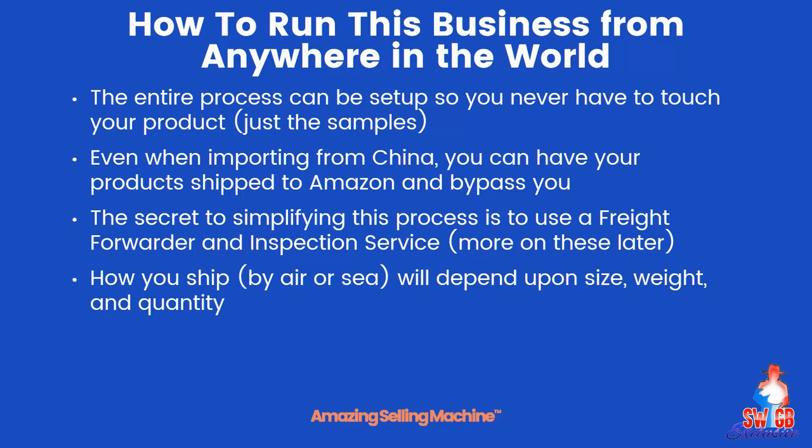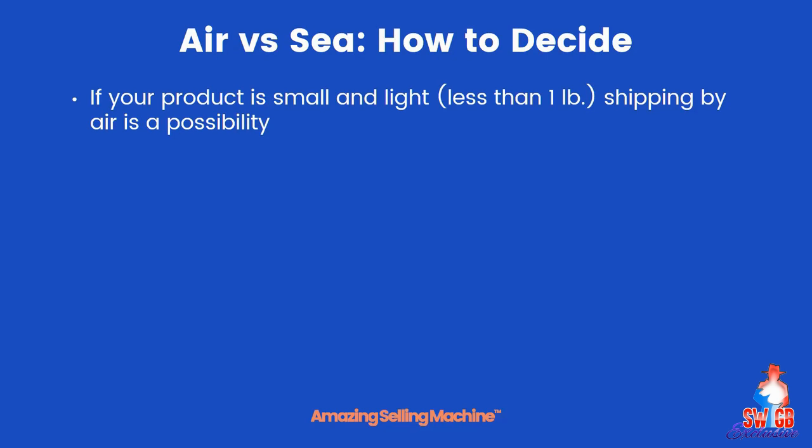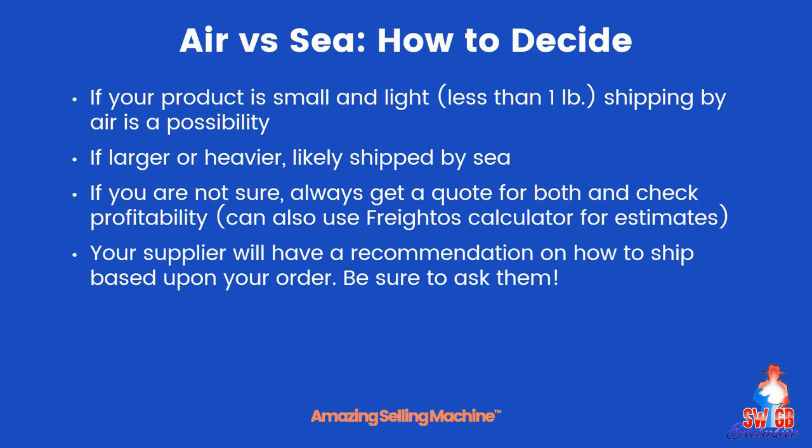Now, how you ship, by air or by sea, will depend upon the size, weight, and quantity of your first inventory order. So how do you decide between air and sea? Well, if your product is light and small, less than a pound basically, shipping by air is a possibility. If it's larger or heavier, it's likely to be shipped by sea then. If you're not sure, it's always a good idea to get a quote for both and check for profitability. You can also use the Freightos calculator we talked about earlier in order to get some very good estimates. Be sure to ask your supplier. They'll definitely have a recommendation on how to ship it based upon the size of your order.